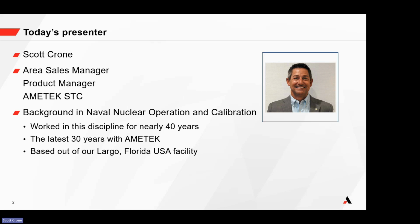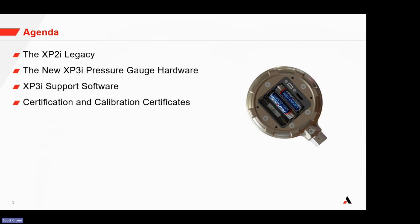So the agenda today is to run over the XP2i legacy, do some comparisons between the XP2i and the XP3i, talk about the XP3i itself and some of the support software, and our certification and calibration certificates that are associated with the gauge.